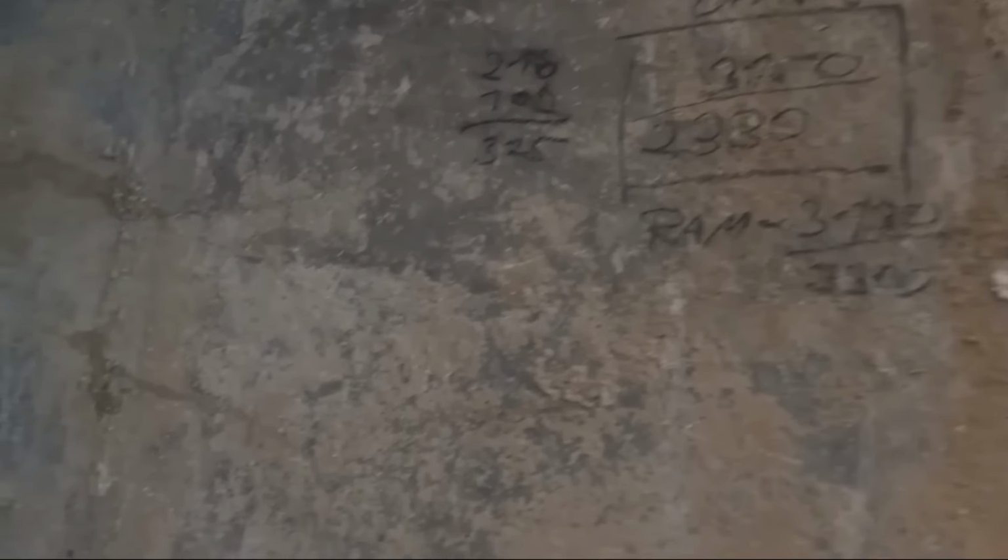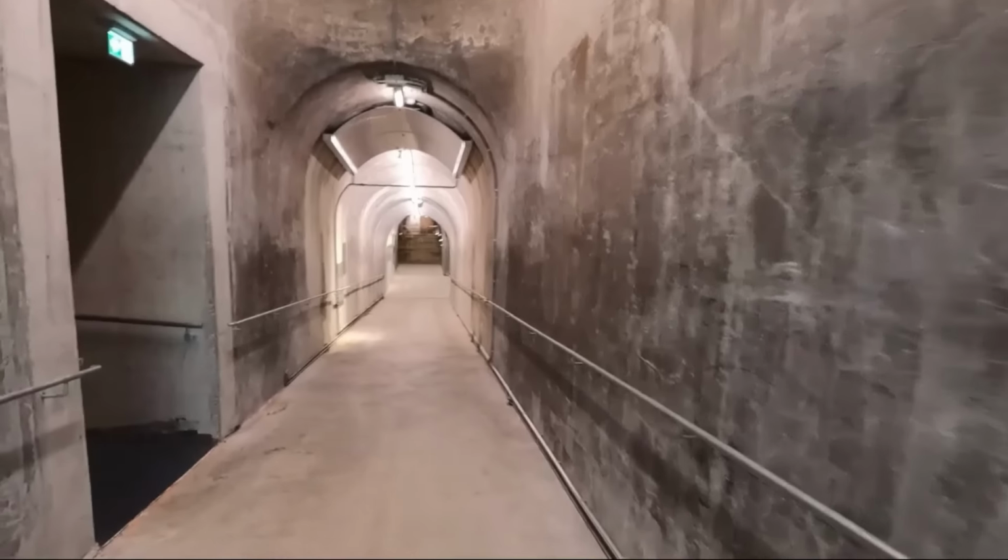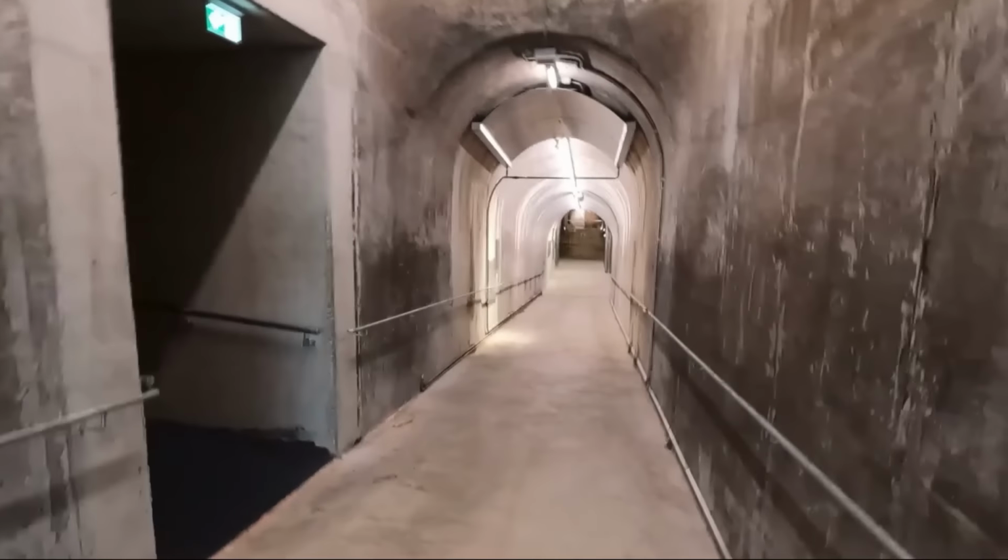I see some videos, they should have some graffiti still on here. There we go. That's a bit of maths. Can't see any scribbles or so. So, into the bunker.